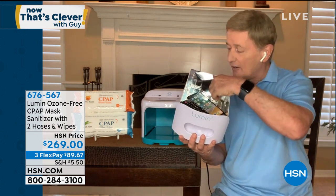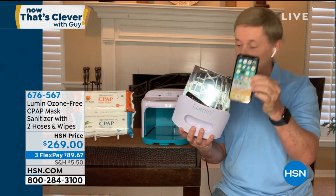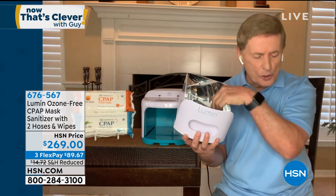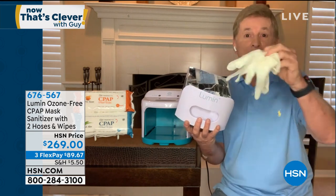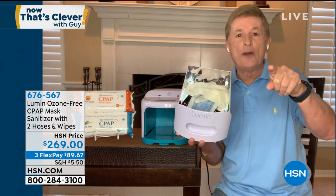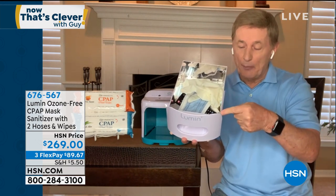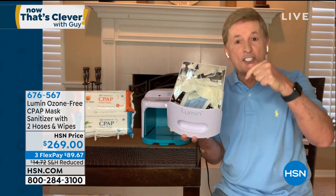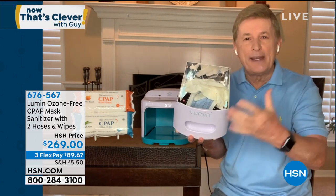I put my keys in there. Oh, by the way, the phone, we all know what a germ catcher that is. I sanitize my phone about four times every single day. Whatever you put in there, your toothbrush, I put my mask in there as well, and my gloves. Oh, by the way, Guy, you pointed out how generous a size of a compartment this is. It's 9.5 inches from the bottom to the top, 6.5 inches across, and 4 inches in depth. Everybody comments, wow, there's so much space. I can get so many things in here.